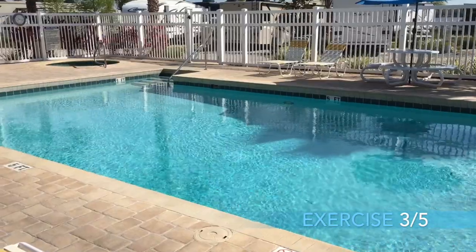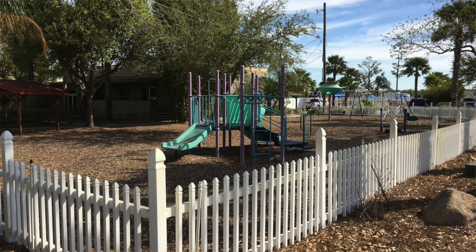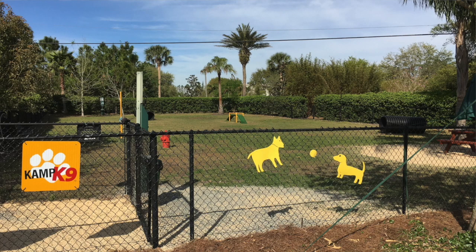Okay, so next topic, exercise. I'd give it fair ratings for exercise. There's a swimming pool and hot tub and a volleyball court, playground for kids. There's also their Camp Canine, so you can let your dog off the leash and let it run a little bit. But generally, as far as running, again, we're runners, it's a little bit difficult to run.